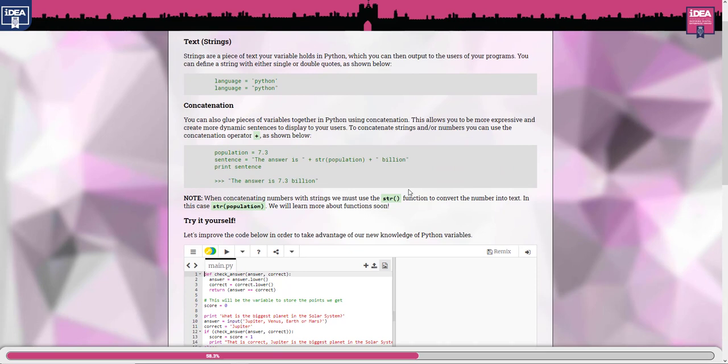Concatenation. You can also glue pieces of variables together in Python using concatenation. This allows you to be more expressive and create more dynamic sentences to display to your users. To concatenate strings and or numbers, you can use the concatenation operator, plus, as shown below.